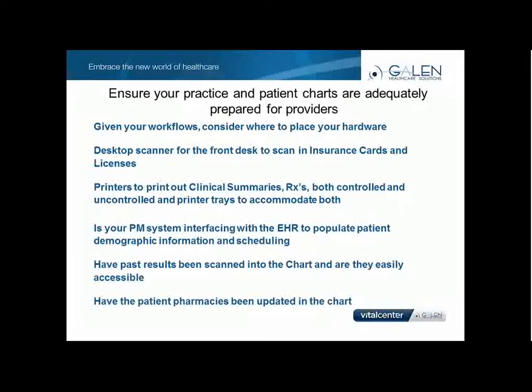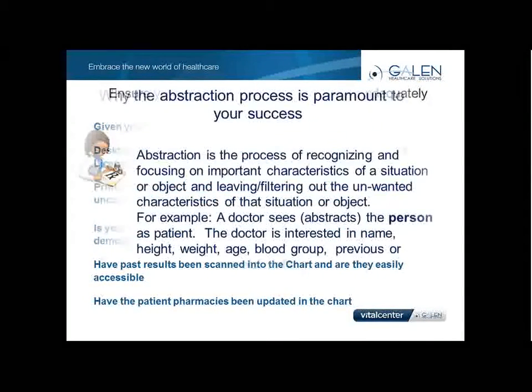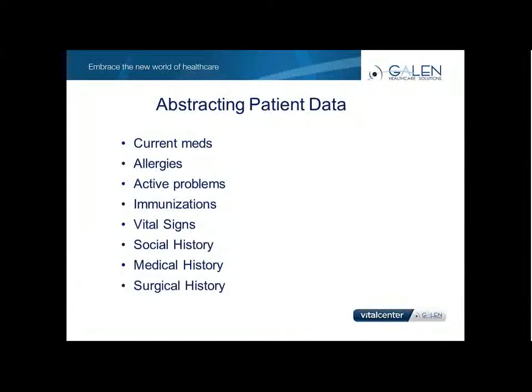Abstraction. So we all pretty much know what the abstraction process is, right? We're going to take out the information we need to be able to perform our job. And this here for the doctor, I'll let you read it for a second, but basically what I want to say here is on go-live day, the provider needs and expects to be able to open up the chart and quickly and easily locate that data. Primarily the discrete data that we need for reporting, which is your current meds, allergies, immunizations, social history, surgical history, active problems, etc.